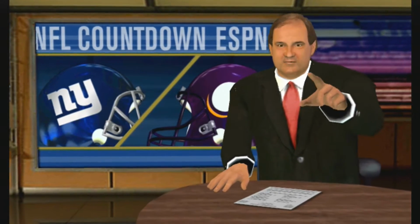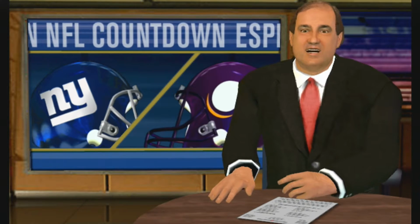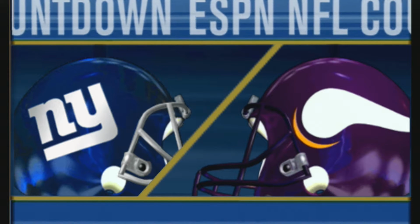Hey, I'm Chris Berman. Coming up on ESPN, we'll keep an eye on Tiki Barber. Nearly 1,700 yards from scrimmage last year, but a couple of fumbles here and there. He still will get a lot of looks here.